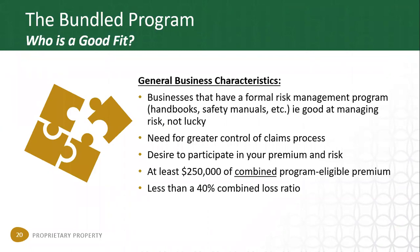We look at a minimum premium spend as a threshold to start a brand new captive for this program. If they're spending anywhere from $250,000 on up on premiums for coverages that are eligible for the program, so not counting your work comp or your auto, anything like that, but all the other eligible lines, premiums are $250,000 or more, this is something they would be eligible for.